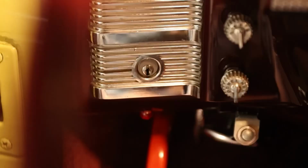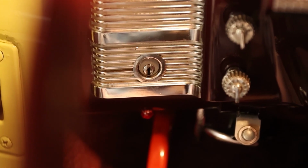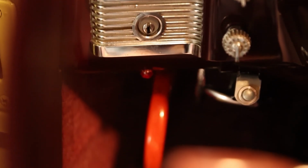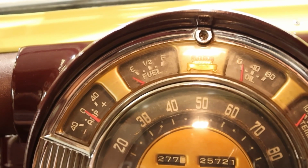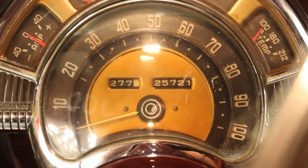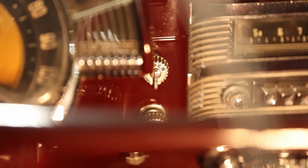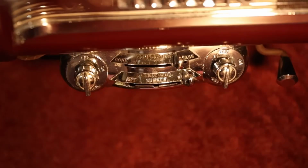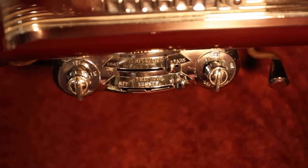On then to the button switches and knobs, starting on the left and moving right. Key, red light at the bottom of the dash to let you know when the handbrake is engaged. Handbrake, overdrive, hood release, headlights, panel lights, turn signal indicators, amp meter, gasoline gauge, oil pressure, coolant temperature, speedometer with trip and odometer, high beam indicator, windshield wipers, lighter, radio, heat, defrost, ventilation controls, fan blower speed.